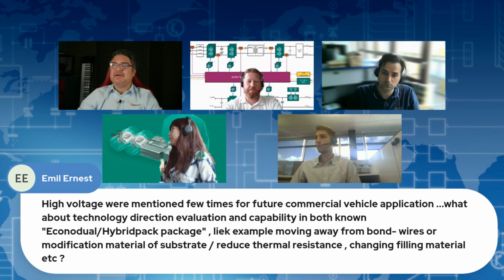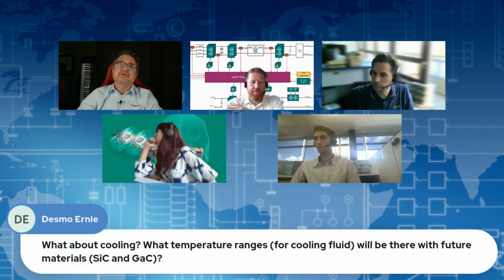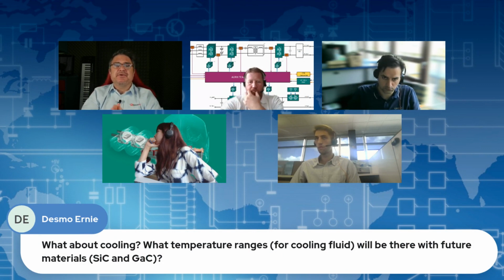Okay, and I think we have time for one more question. What about cooling? What temperature ranges for cooling fluid will there be with future materials like silicon carbide and gallium nitride?